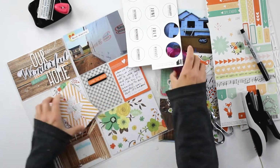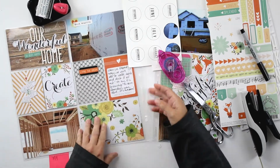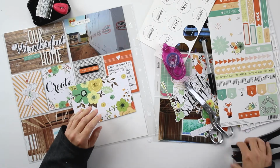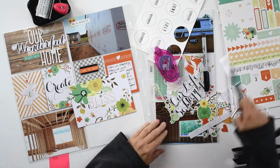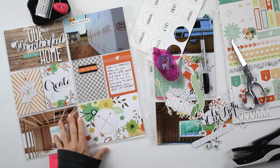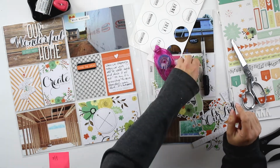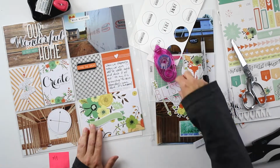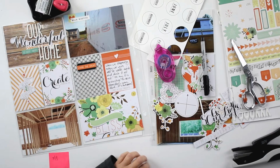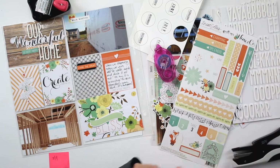So, anyway, I really like that little chevron card, and I just simply stapled an element to that. I'm not doing very complicated things on this layout. One, because I just wanted to get it done. I wanted to be sure and get both pages of this layout and the insert done. So I'm not reinventing wheels or being overly creative on this one. But this collection does have some really happy colors, and the layout ends up being pretty bright and happy.